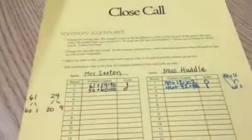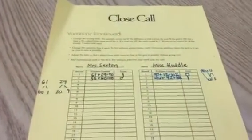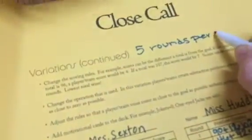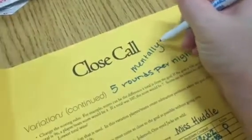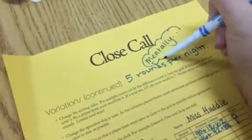All right, so scholars, you are going to play 20 rounds this week. So that's about 5 rounds each day. If you run out of cards, just shuffle the cards and then start dealing all over again. Again, we want to reinforce that we are trying to practice adding the 2-digit numbers mentally in our heads. So try working on adding the 10s and adding the 1s rather than using the traditional algorithm that most parents and Miss Huddle and I learned in school. So do your very best job to practice adding those numbers mentally this week.